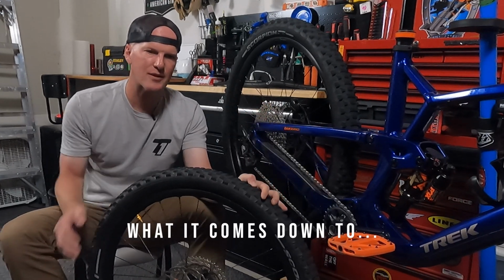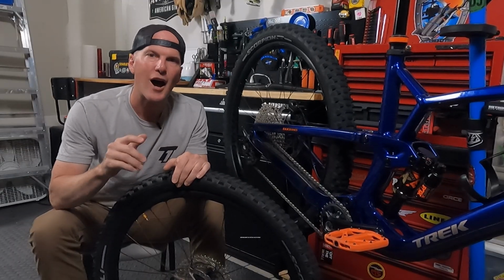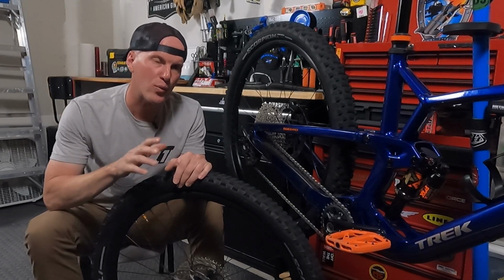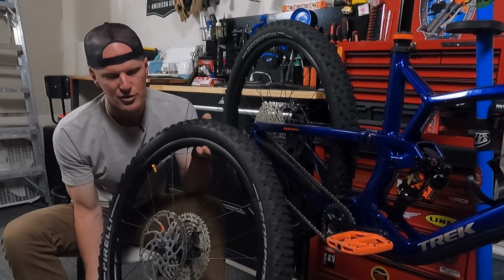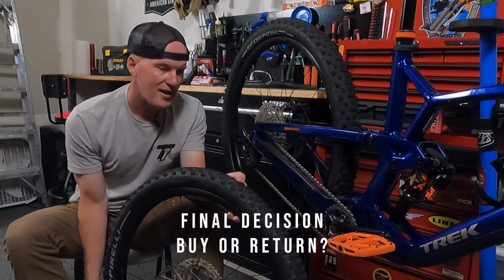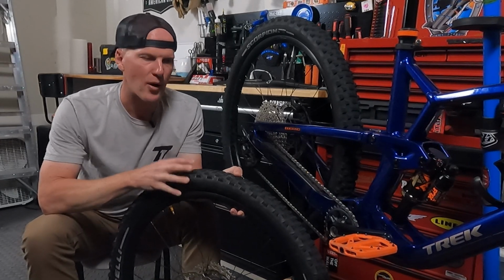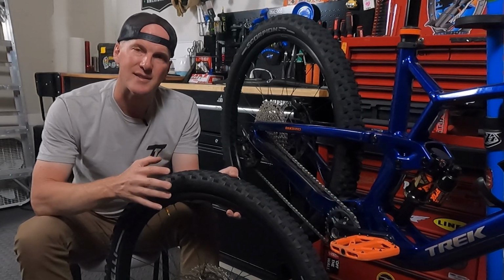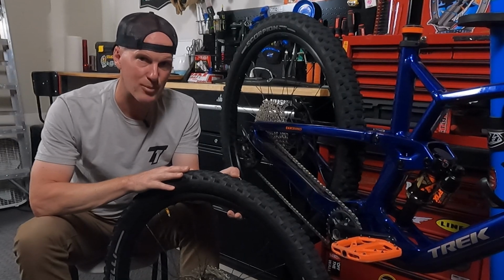But what it really comes down to, and the deciding factor for whether you should get carbon wheels or not, is how much money are you willing to spend? And is that money really worth the performance advantages? Because for me, $1,600 front and rear is just a little bit too much. So I think I'm going to be forced to ship these back to Worldwide Cyclery. Now, I am going to reach out to them and see what type of deal we can work out. Maybe I can get these for a cheaper price, because I would keep these if I can get them for cheaper.